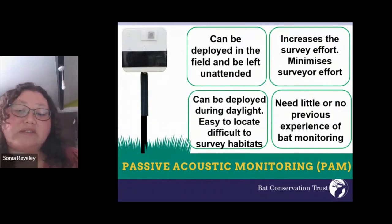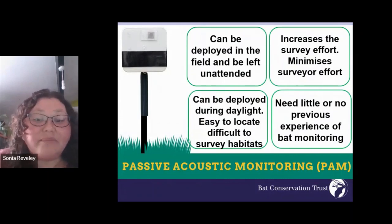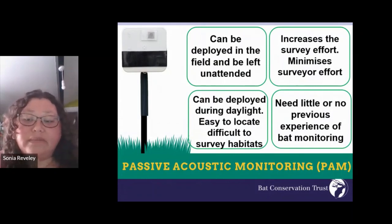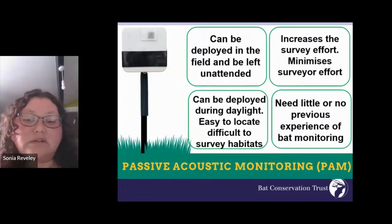Meanwhile, passive acoustic surveys do offer some advantages over active surveys and trapping. The sensor can be deployed in the field and left unattended to record bat activity for long periods of time. Since the Audio Moth was released, there have been upgrades to the firmware, which means that we can use bigger SD cards to store more nights of data, and we can leave the Audio Moth recording for long periods of time. This greatly increases the survey effort while at the same time minimizing surveyor effort. As sensors are deployed during daylight, it's also easier to locate difficult to survey habitats, for example woodland interior. And of course, it's safer for the surveyor because they can see where they're going.